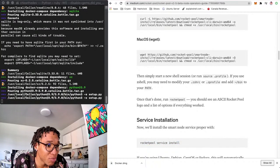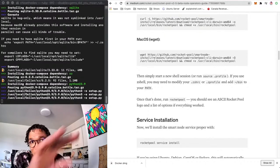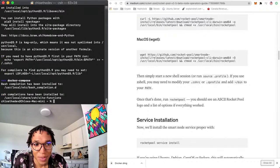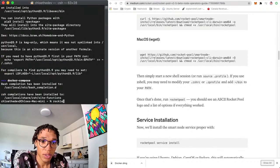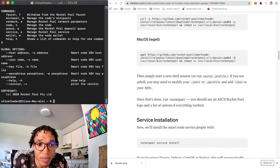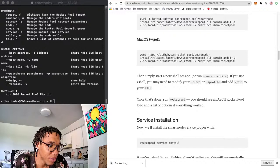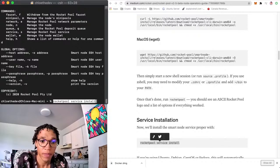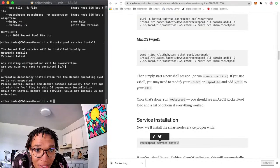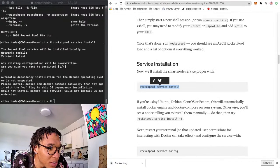I need to type in just Rocket Pool. But whatever, I did this first. We'll do this part first. Okay, so we're getting some stuff. Perfect, it works. Now we'll need to write this Rocket Pool service install. That's when this should work. Sorry. Okay. Oh, no. That's where it said -d.